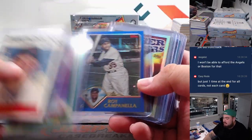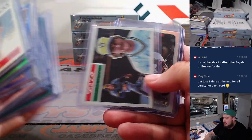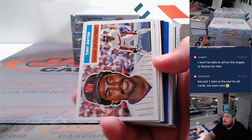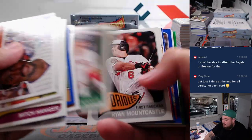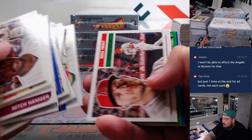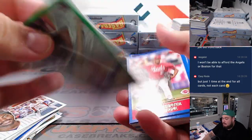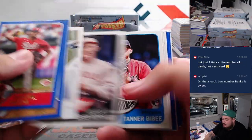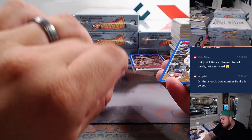Yeah, Rex, I don't think there's been any autographs for you, but there was this Cody Bellinger numbered card to 25. And it's Ernie Banks to 15. So far. Nice Francisco Alvarez. $2.99. Corbin. Also, this is one of those front or back ones, too.